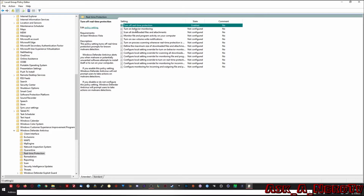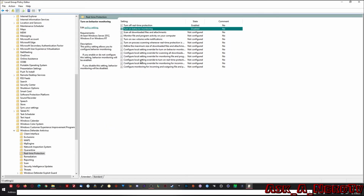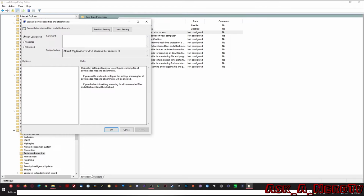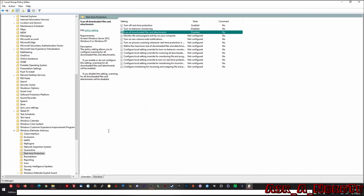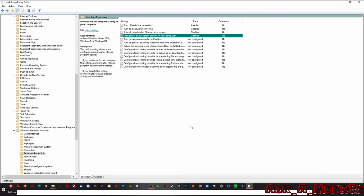Additionally, the behavior monitoring, you're going to double click on it. You're going to click disabled. You're going to click apply, and then you're going to click OK. Also, the scan all downloaded files and attachments, double click on it. Click disabled. Click apply. And then click OK. Monitor file and program activity on your computer. Double click on it. Double click on disabled. Click apply. And then click OK. And this should be it for the antivirus. You shouldn't need to change anything else in group policy.